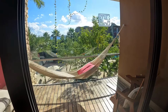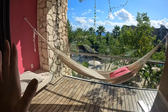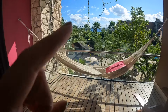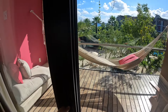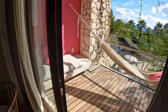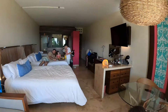This is our view. That's the Riviera over there. And then we have some partial view to the beach, to the pool, and there's a river, and then there's the bar over there. We have that beautiful hammock. What's so cool about this room too is that it's a smart room. So say you wanna go outside, it automatically turns off the AC. Yep. And then you're able to come over here. Yes, baby. So this is our room.